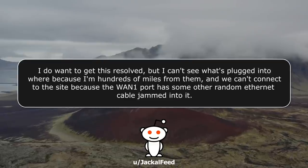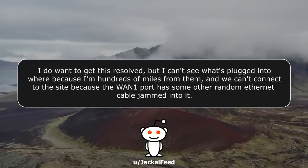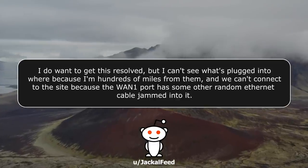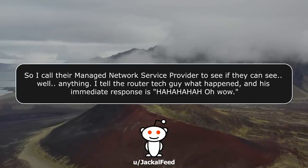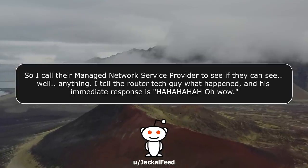I do want to get this resolved, but I can't see what's plugged into where because I'm hundreds of miles from them, and we can't connect to the site because the WAN 1 port has some other random Ethernet cable jammed into it. So I call their managed network service provider to see if they can see, well, anything.